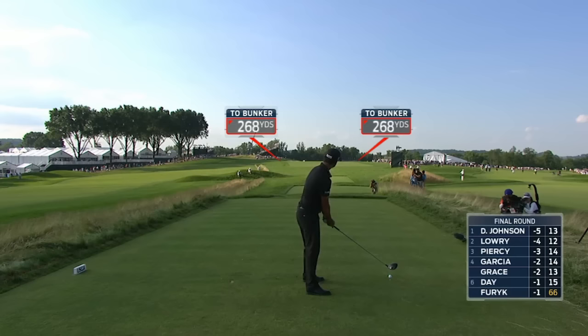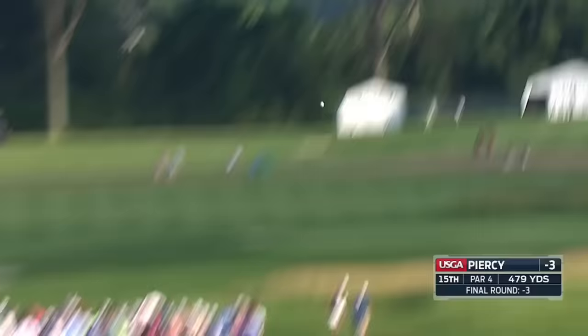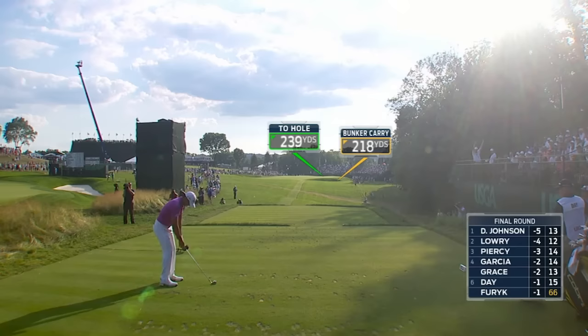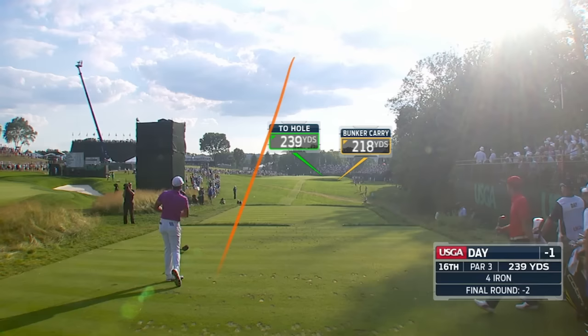Up ahead at 15, Scott Piercy. Piercy has really collected himself and is hitting one good shot after another. Now 16. Jason Day on the tee. What a well-controlled, in-balance golf swing for Jason. Just maybe a club short. Might not stay up. Now it's not going to.